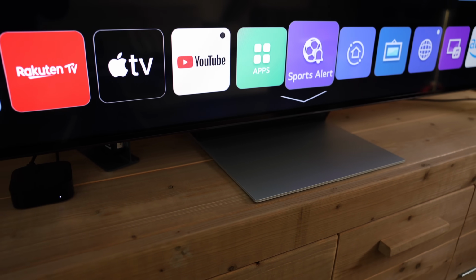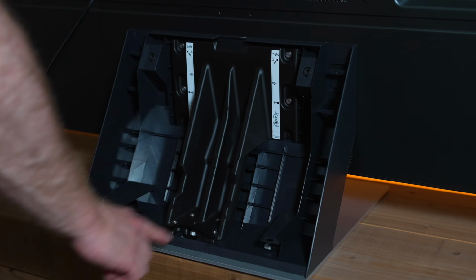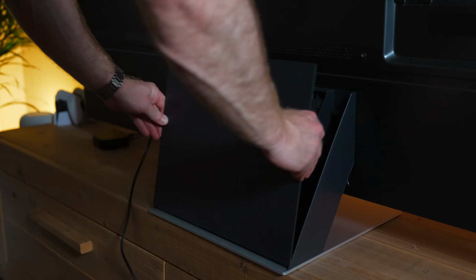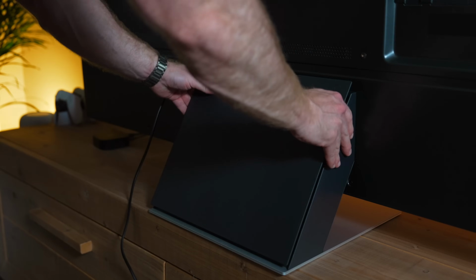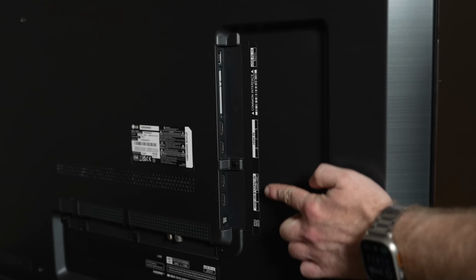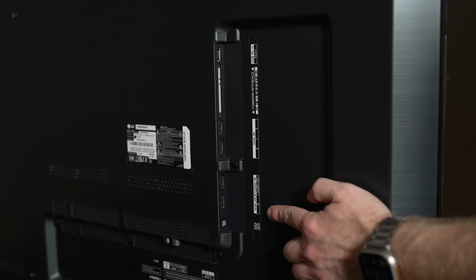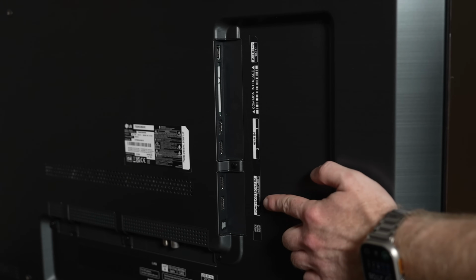The base also comes with a clean cable management system to run all of your cables, which will disappear out of sight once you place the cover back onto it. The TV comes with plenty of ports, Ethernet, USB, etc. But more importantly in our household is that it comes with 4 HDMI ports, so we can hook up all of our devices without having to constantly unplug and replug stuff.